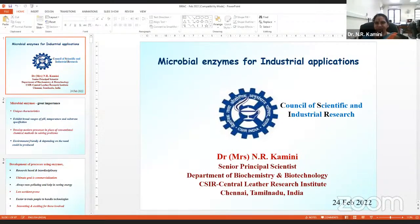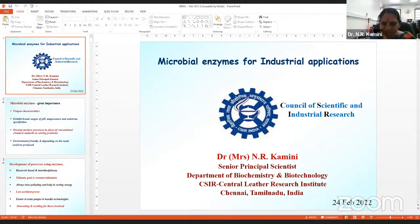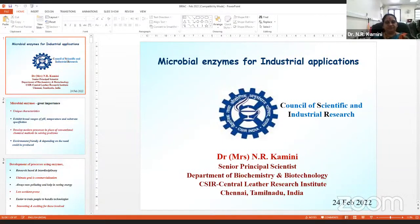Thank you. There is one question, I think. Are both protease production and protease activity proportional to each other? See, protease is produced in the medium. So for checking the protease activity, we have to separate the supernatant and then do the enzyme activity. The question is whether there is a correlation between the quantity of protease produced and the activity of the protease produced. Protease production is growth associated.